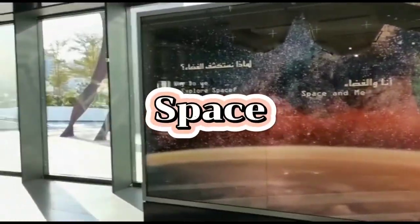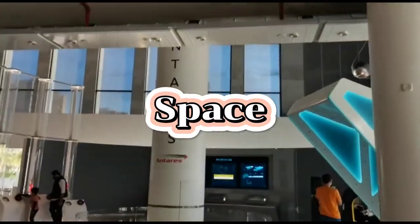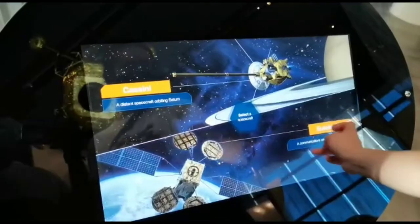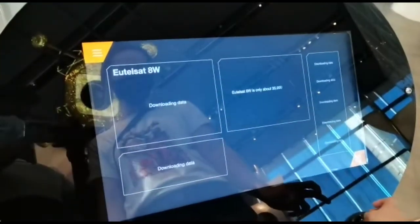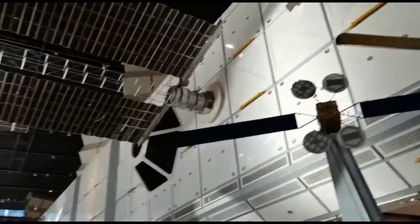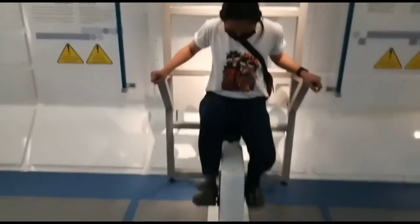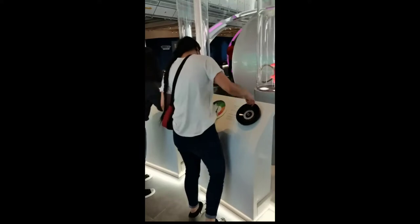If you are fond of studying space, then the second stop is for you. Basically, this side consists of all the things you can see in our galaxy and what are the equipments the spacemen use in their daily life in space. And there's a lot of activities in this side as well. Kaya, as you can see, sobrang enjoy ako sa part to.